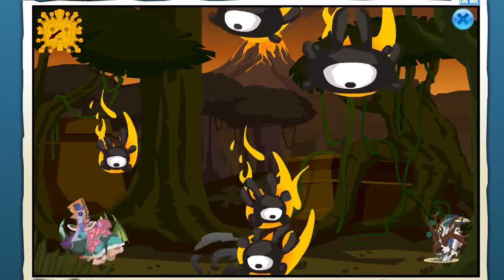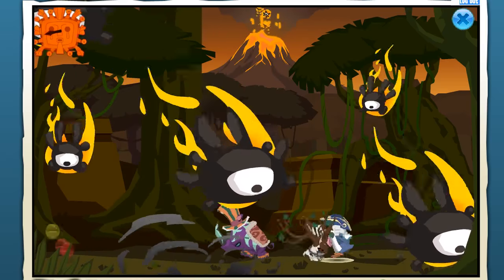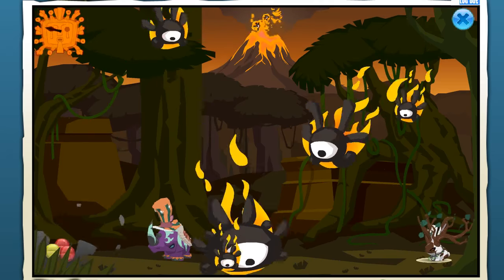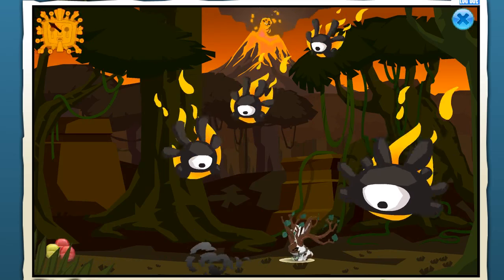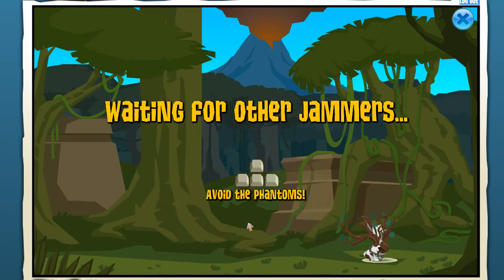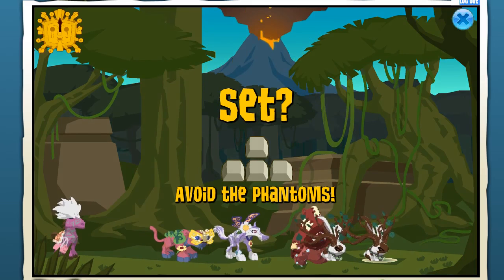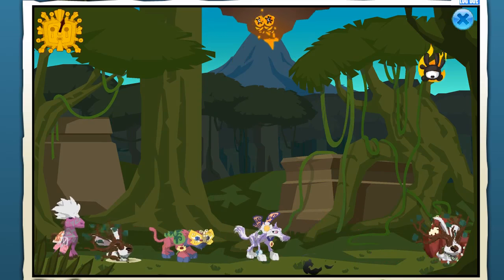Run for it, grab those gems. I can't teach and run from phantoms at the same time. It's very difficult. But they have a cold light, so they do not get hot. It's very low heat when they have their little bioluminescent rumps light up. All right, we're almost done. Wow, this really is a great way to earn gems. And it's kind of a fun way to pass the time too.